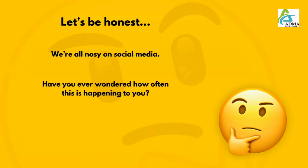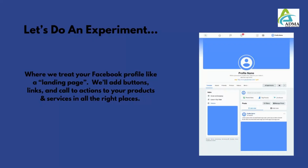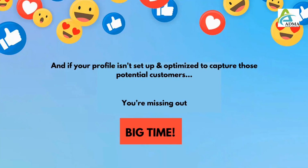Have you ever wondered how often this is happening to you? How many people are clicking to view your profile daily? Let's do an experiment where we treat your Facebook profile like a landing page. We'll add buttons, links, and calls to action to your products and services in all the right places, and watch the magic happen. It will shock you how quickly you get results. You'll immediately tap into a consistent stream of free leads for your business just by making a few simple tweaks to your Facebook profile. And if your profile isn't set up and optimized to capture those potential customers, you're missing out big time.